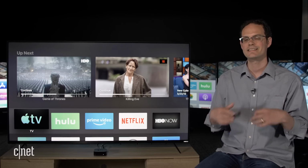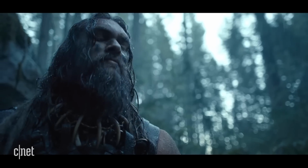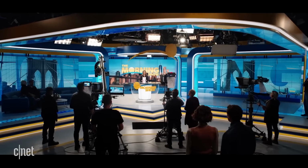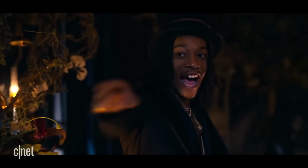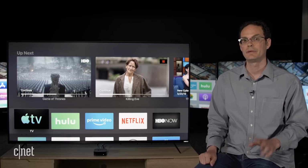The second thing it's not is Apple's Apple TV Plus service. That's the big thing with Oprah and a bunch of other stars coming later this year. Apple hasn't announced the price yet. It's supposed to compete against Netflix, yada yada. This isn't that. Although Apple does say that when Apple TV Plus does roll out, it'll live within the TV app. Now let's talk about what the Apple TV app is.